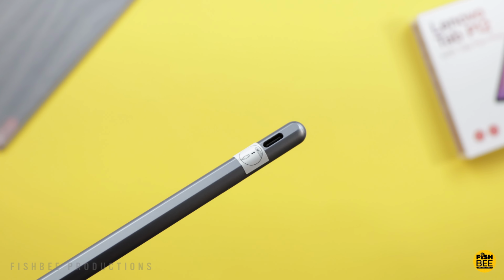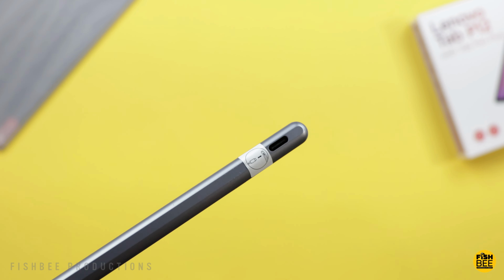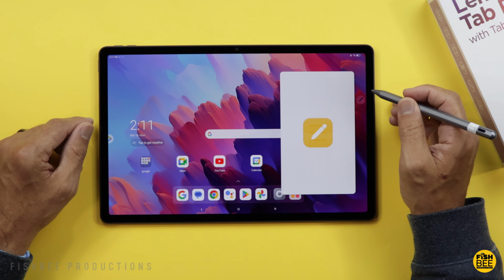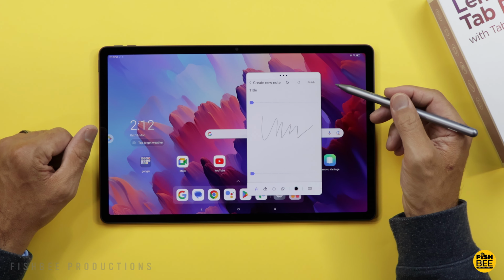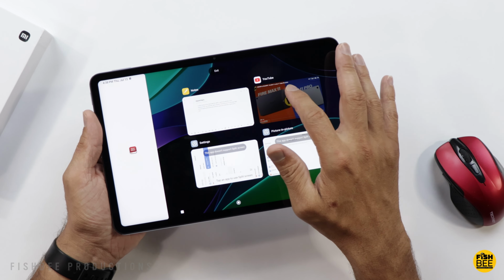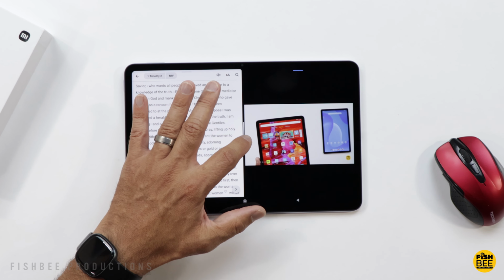Another advantage for Lenovo is it comes with the Tab Pen Plus, which is actually really similar to the Precision Pen 3. It's a really nice option to have. Sort of feels like an Apple Pencil. There is a stylus for the Xiaomi Pad, but unfortunately you have to get that separate at an extra cost.